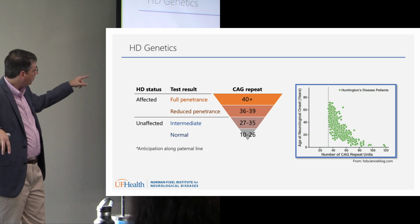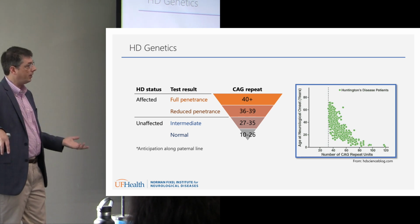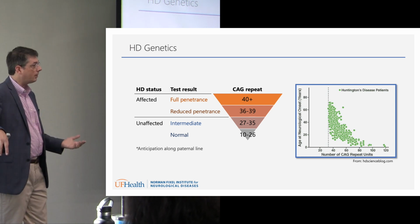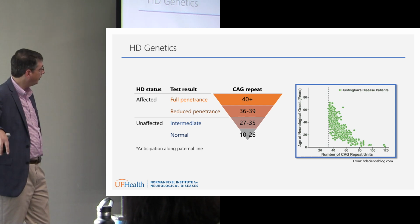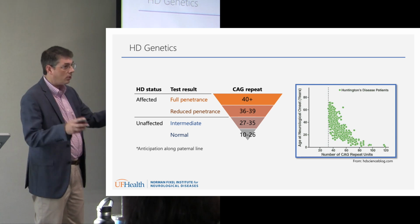Now there is this range between 36 and 39 where you have this intermediate, what we call reduced penetrance: you're at risk, but it's not a 100% chance. If you have 40 plus, you're at risk sometime in your life, 100% chance. All right, so I just wanted to raise that. The genetics gets kind of complicated in this sense. Just because you are at risk doesn't always mean that you're 100%, and that's why this is relevant.